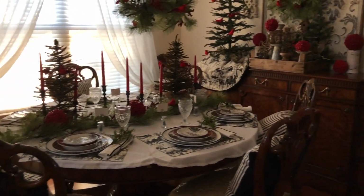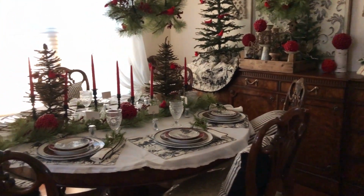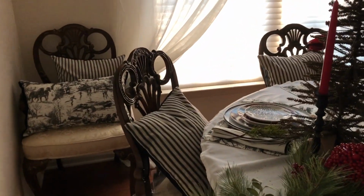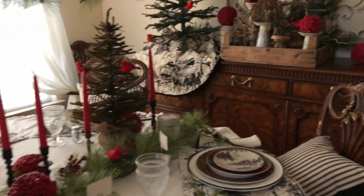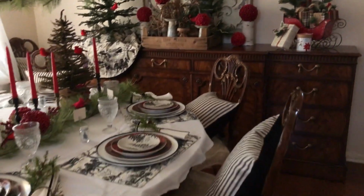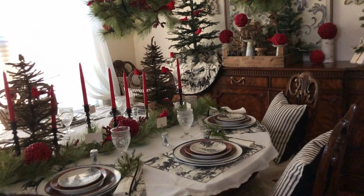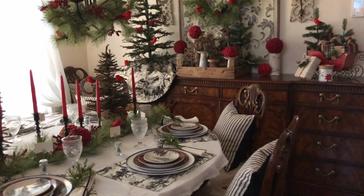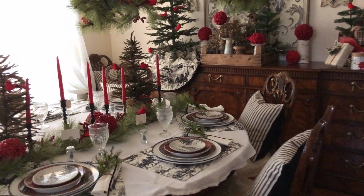And then this is my dining room. It's still like that. I got a few new things, like the pillow that matches with it, and the tree skirt. I thought that was cute. Anyway, if you want to see more details of my dining room, I have a video too. I'll link that, and then you can see all the details and where I got everything from.